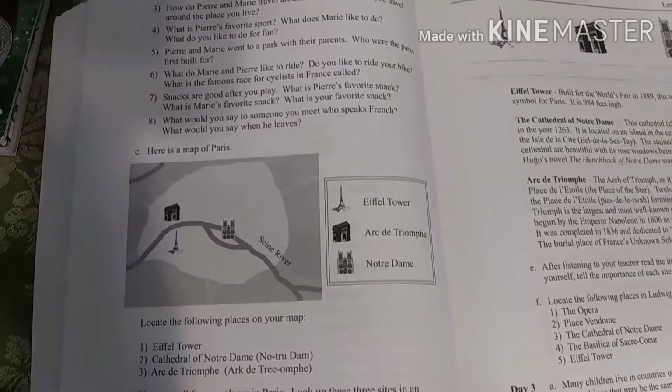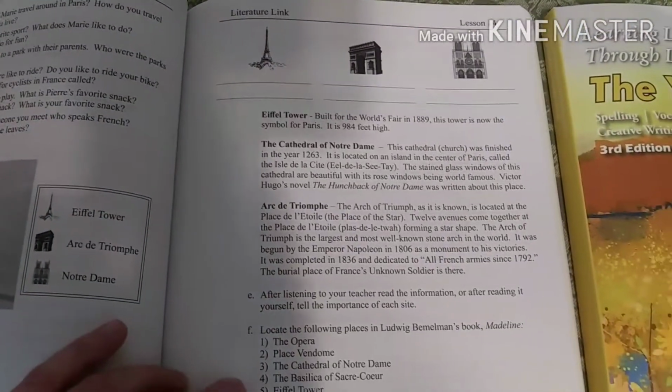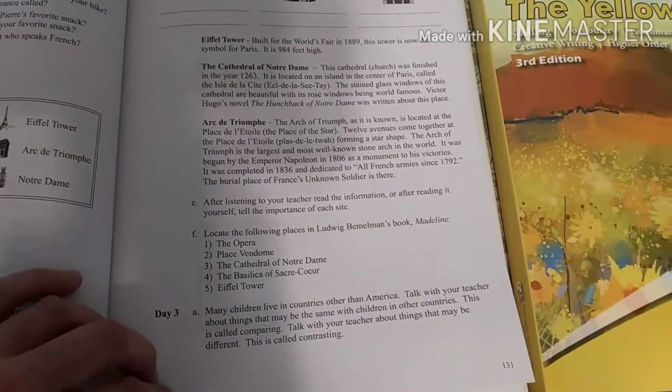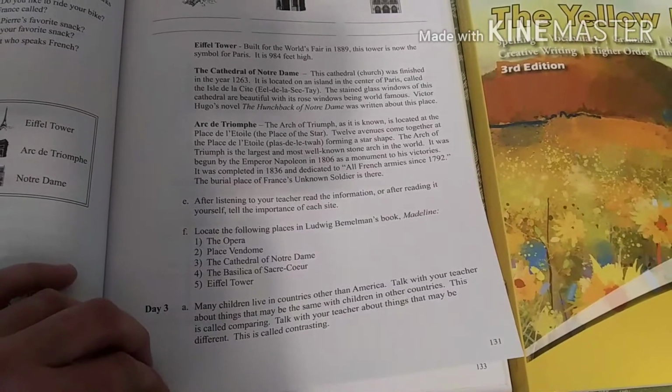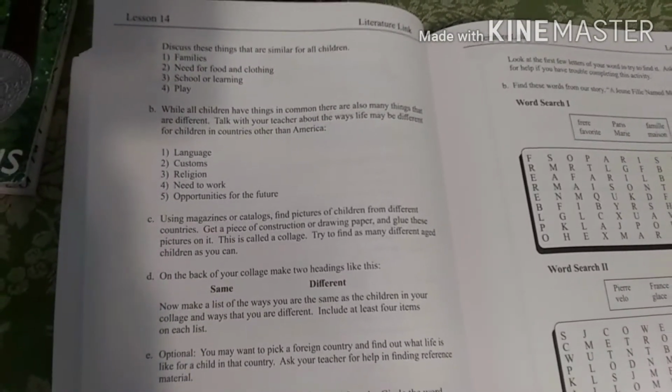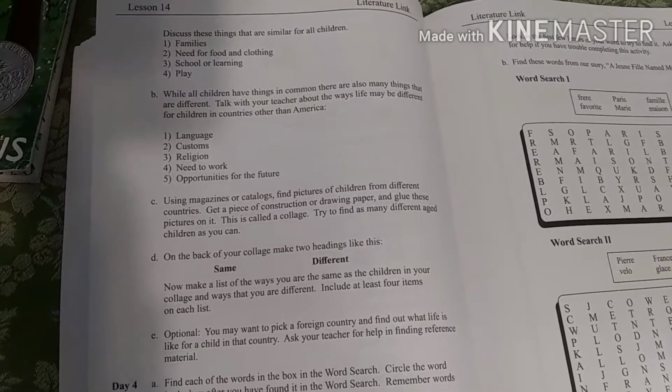And over here, some map activities. You can look these up on YouTube if you want to give your child a better visual. Talk with your children about living in other countries. Things to discuss. What are similar with children that live in other countries? What are the differences?